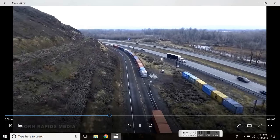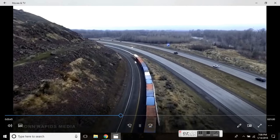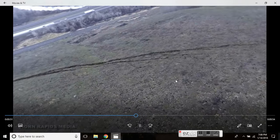They've put these boxcars here to somehow help the cars here if this were to slide. This is going to protect the people. This is nonsense. They did this to appease the locals, I'm sure. Just a waste of money.